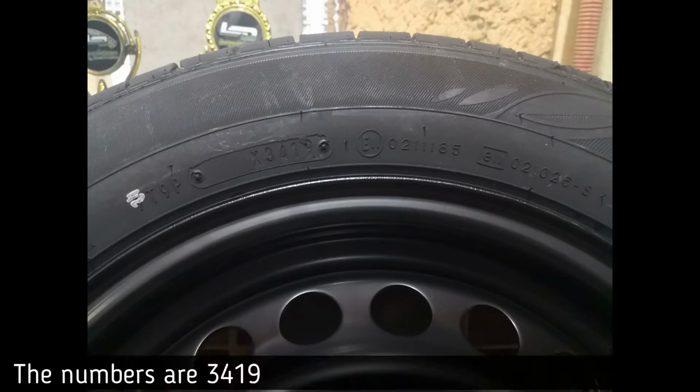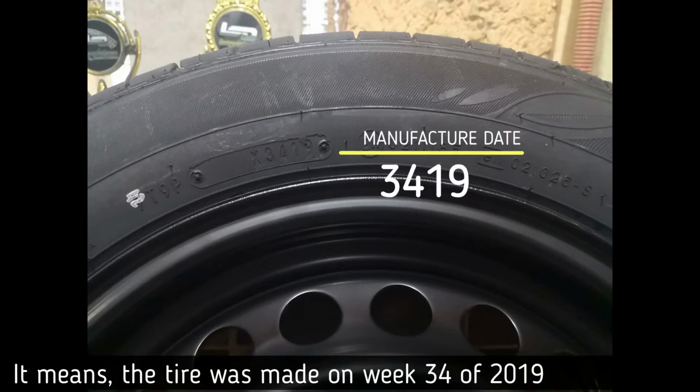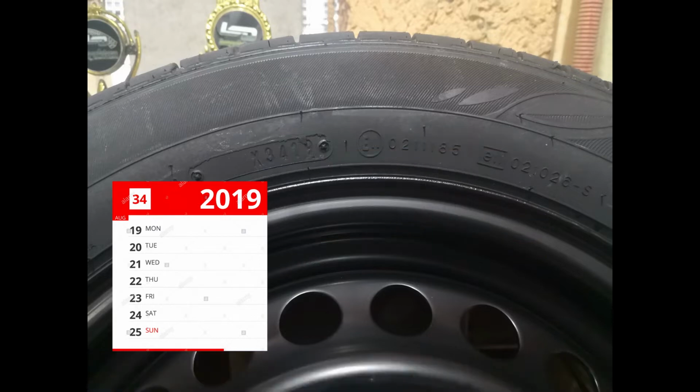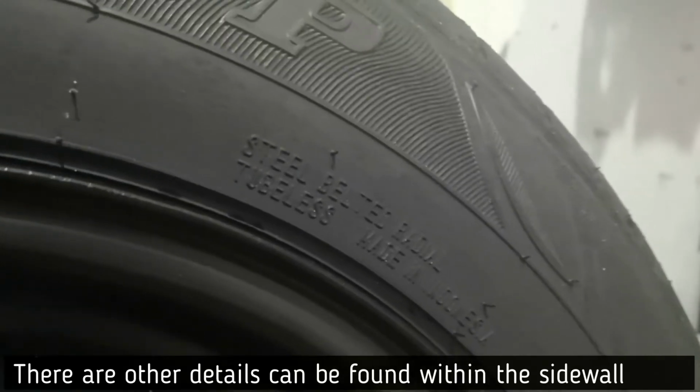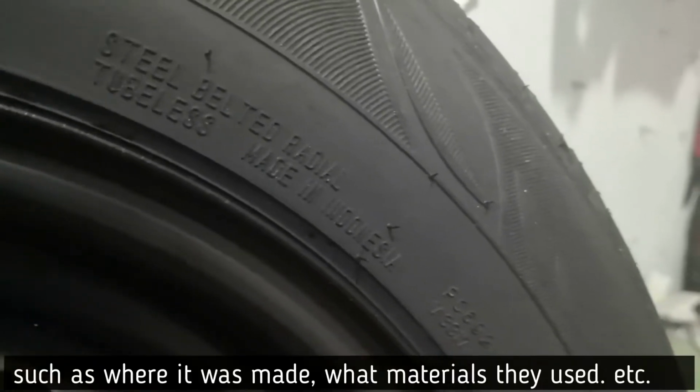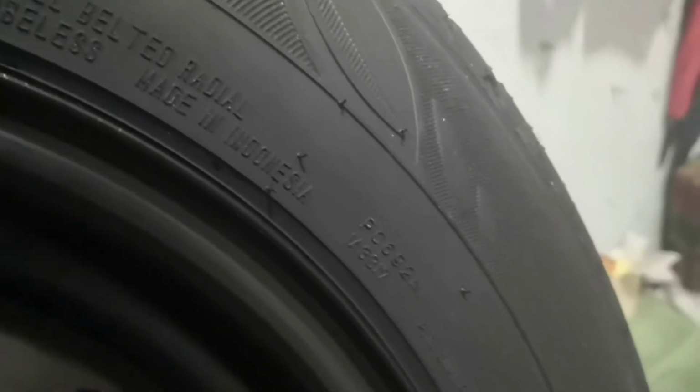So sa ating tire nakalagay ay 3419, so it means manufactured siya noong ika-34th week of 2019. So if you will check the calendar, na manufacture ang ating tires anywhere between August 19 to August 25 of 2019. Now if you look at the sidewall, there are other smaller details such as tread type, composition, and where it was made.